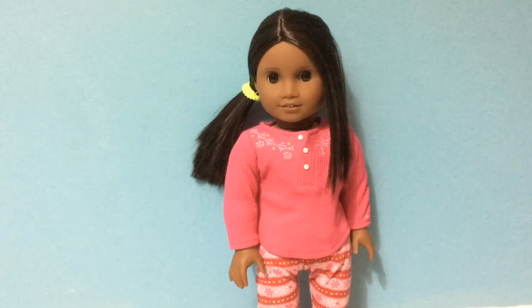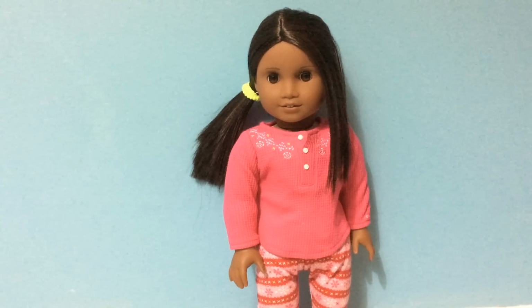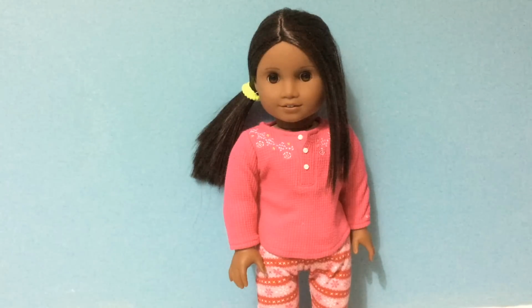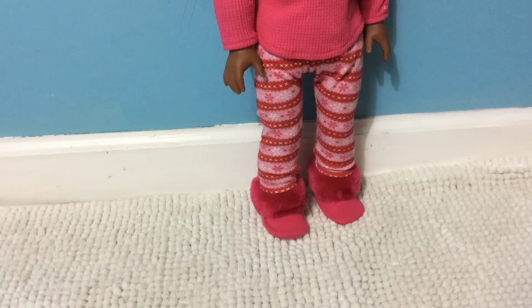This is Truly Me number 47, and I absolutely love her. Her hair is pulled into a side ponytail, and she is wearing these Fair Isles pajamas, which were a holiday release from a few years ago. I love the colorful leggings in this pajama set, and she is wearing some pink fuzzy boots.